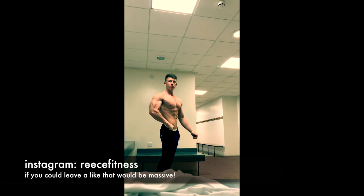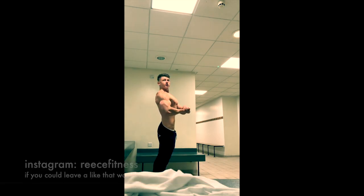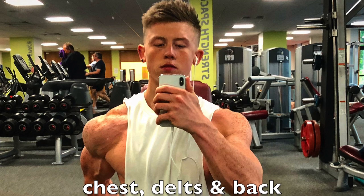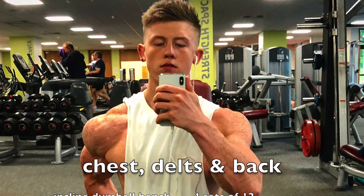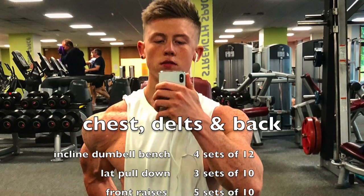But anyway guys, the workout that I'm going to be showing you today is chest, delts and back, as I alluded to earlier. I've got the workout straight up in the next couple of seconds, so if you just want to screenshot this, you guys can maybe go and do this. To be fair, this is something that I've been doing for the last couple of months, and I think it's helped my overall development of my chest, delts and back.